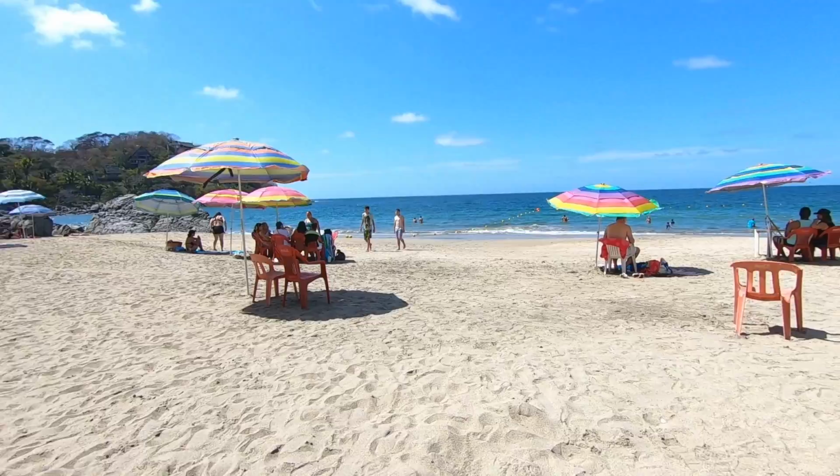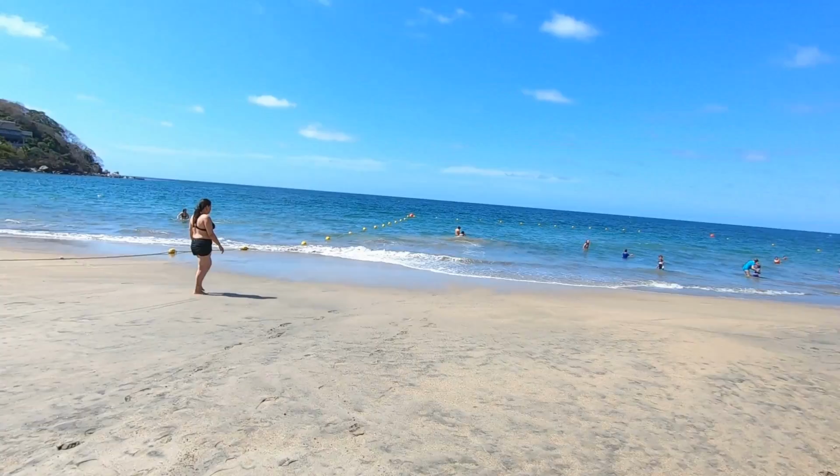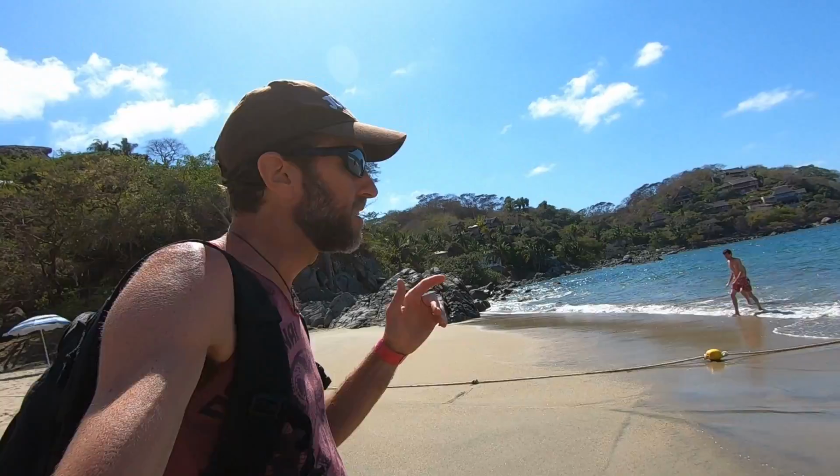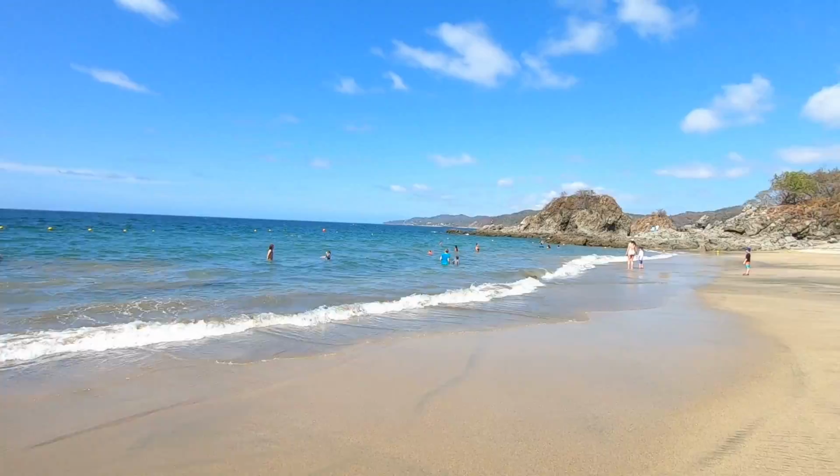And so this is Playa Los Muertos. Nice little beach here. A little crowded though. Now I know the best beaches are actually that way, over there. Tomorrow I'm going to definitely explore further around the point there that I saw.